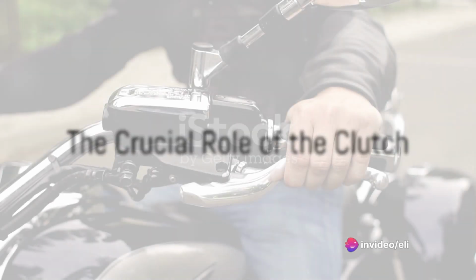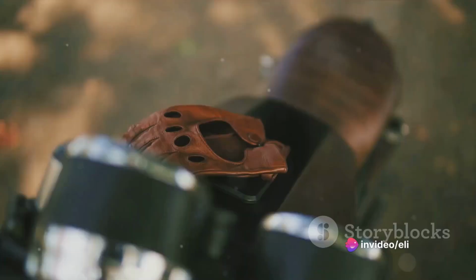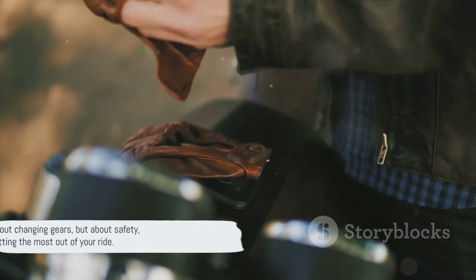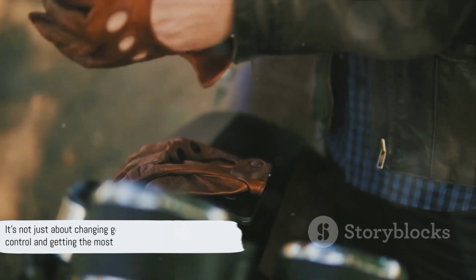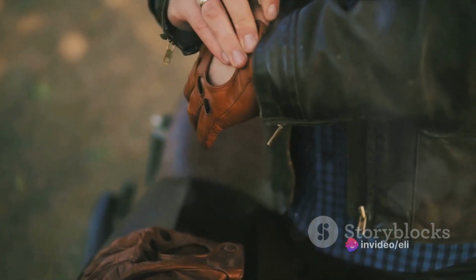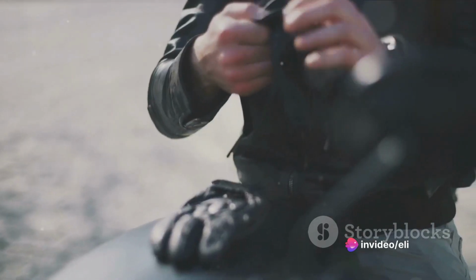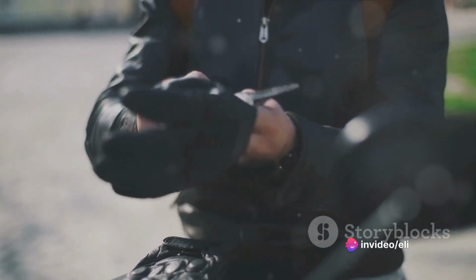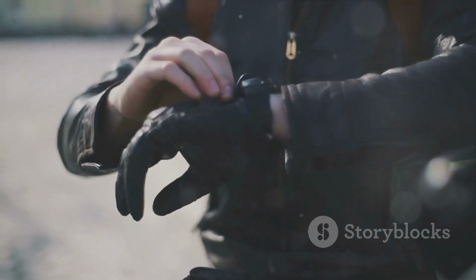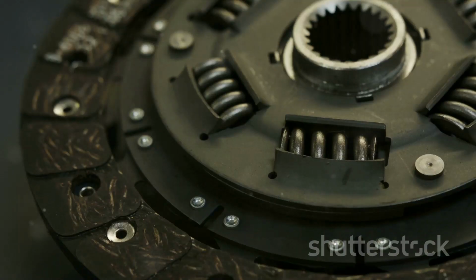Ever wondered why the clutch is such a crucial component of a motorcycle? Or perhaps, pondered over the importance of using it correctly? It's not just about changing gears, but about safety, control, and getting the most out of your ride. In the world of motorcycling, the clutch is your best friend. It plays an essential role in how your motorcycle operates, controlling your speed, power, and ultimately, your safety.